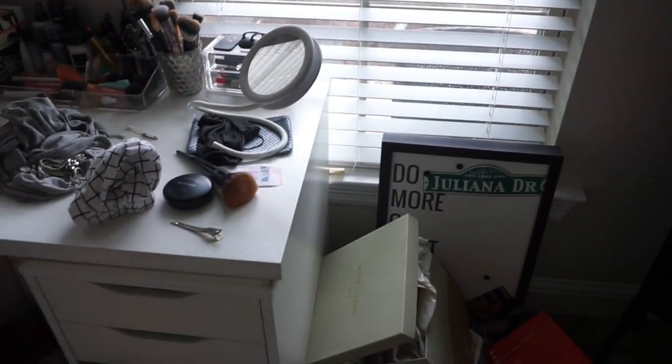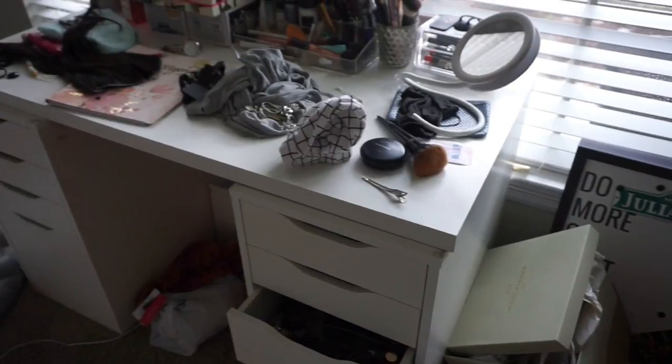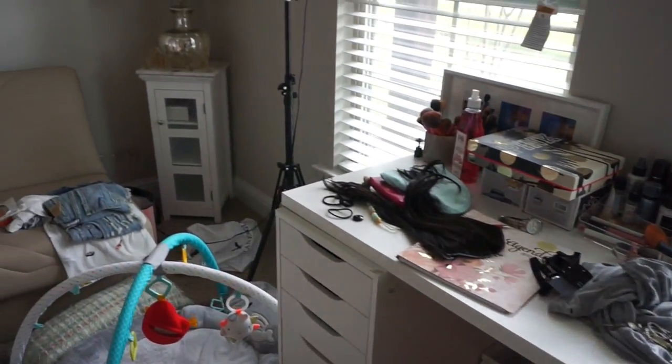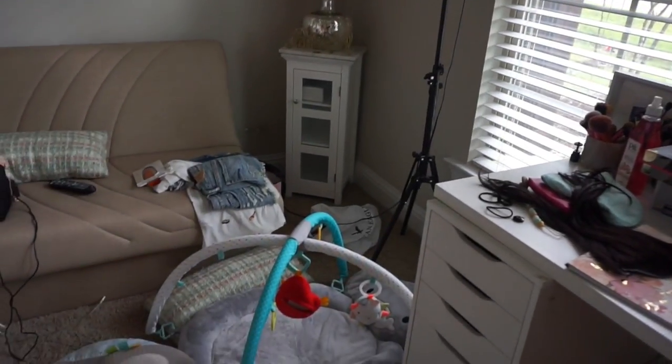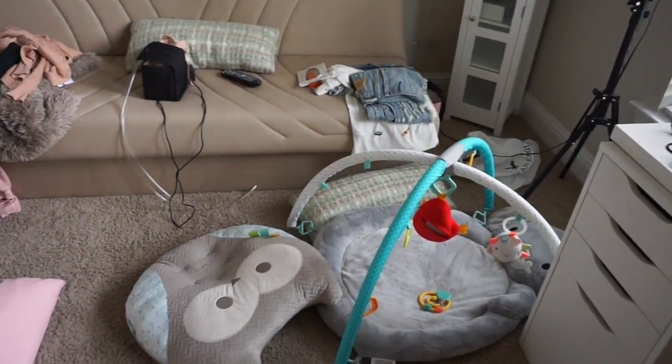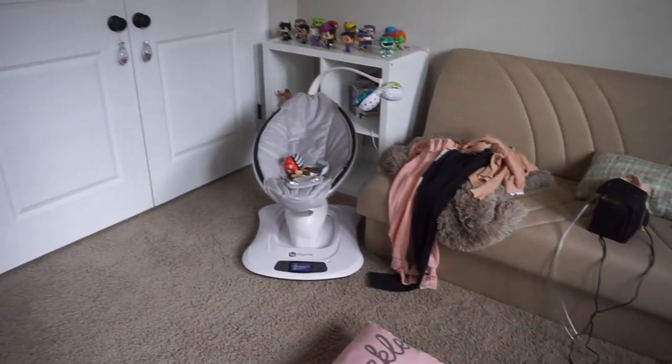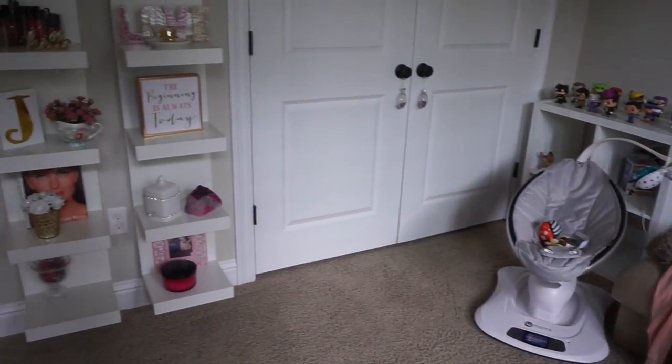But today I am going to clean this room and I'm going to show you a few tips that always help me get motivated and help me get it done quickly and efficiently. I hope you guys get motivated to clean the messy room in your house if you have one. If you don't, then good for you. But if you want to see what I do, just keep watching.